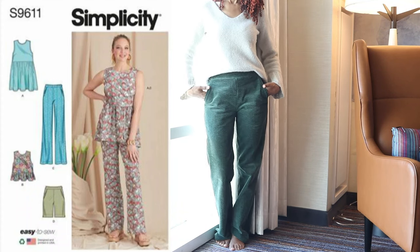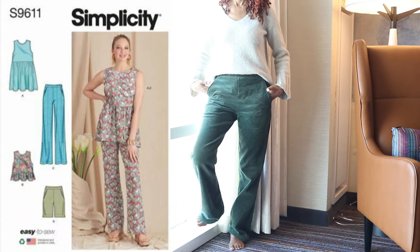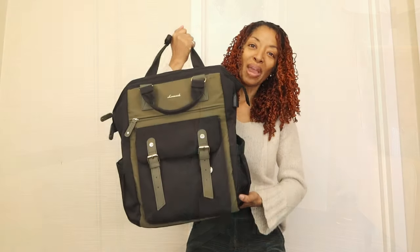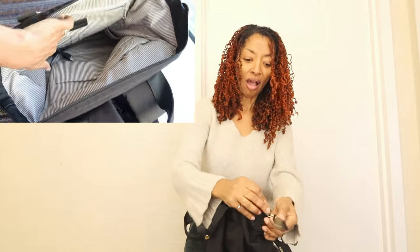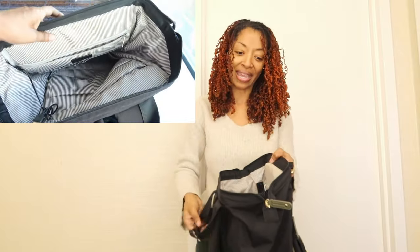The next day, I decided to wear these Simplicity corduroy pants paired with a sweater that I thrifted a while ago. I bought a new travel bag. It's kind of like a backpack, and what I love about it is that it has so many pockets. So the inside, it has pockets all around, and I like to keep my glasses in here on the sides, and then the pocket is really deep so you can get a lot of stuff inside the bag itself.